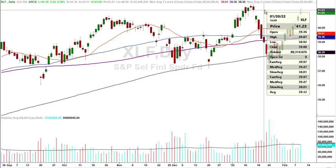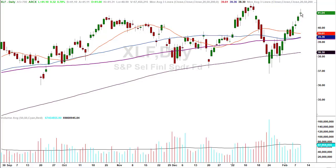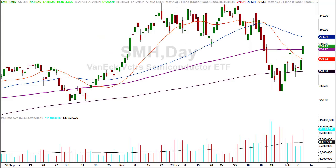How about the financials? Nothing wrong with the financials. Looks like they went up and filled the gap. They pulled back from filling the gap. Doesn't mean they're going to collapse. It's just a pullback from filling a gap. We talked about them filling the gap, and so what they did after that was fill the gap.